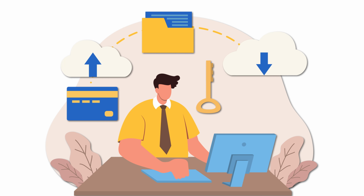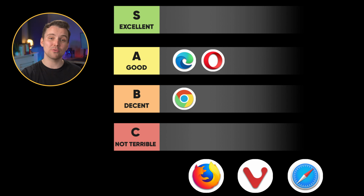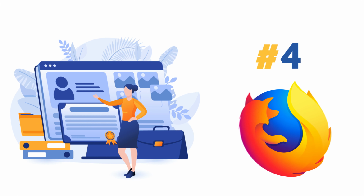And while it doesn't offer a lot of privacy options, it's not going to siphon your personal data and sell it off to the highest bidder. For that reason, and the fact that its light memory load makes it great for gamers, we're putting Opera in the good tier. Up next is Mozilla Firefox.